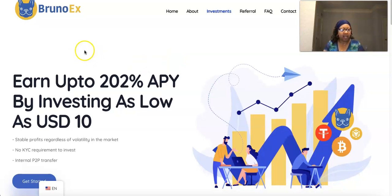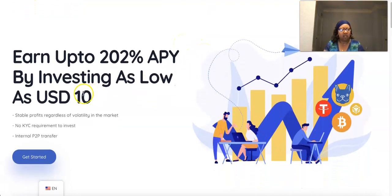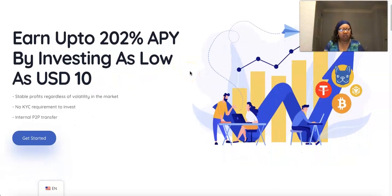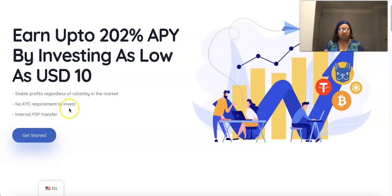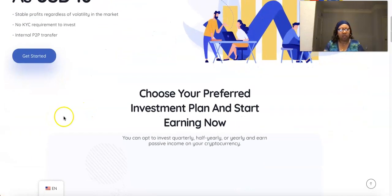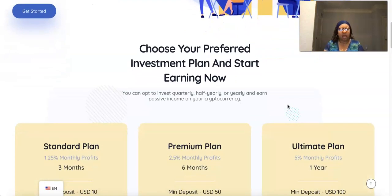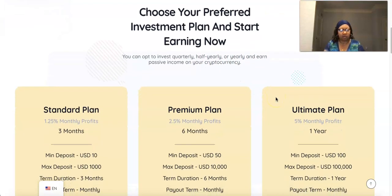so that I can take advantage of this to earn up to 202% APY by investing as low as 10 USD. Stable profits regardless of volatility in the market. No KYC requirement to invest. Internal P2P, which is peer-to-peer transfer. Choose your preferred investment plan and start earning now. You can opt to invest quarterly, half a year, yearly, and earn passive income on your cryptocurrency.